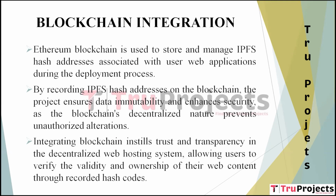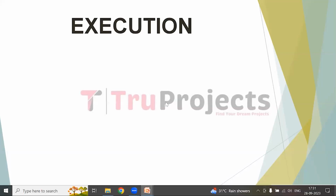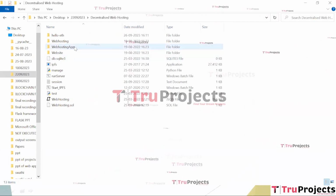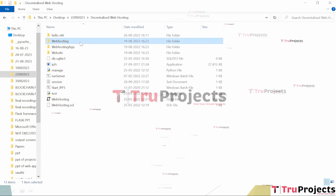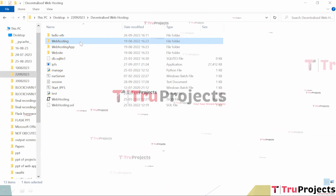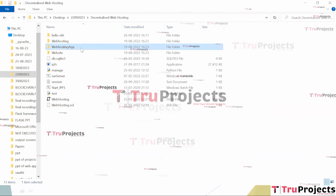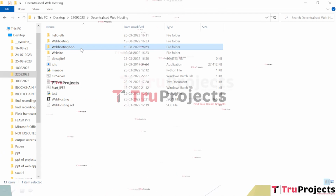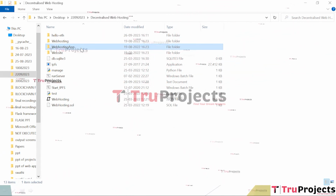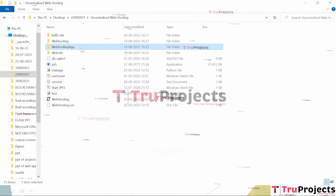Execution. To execute this project, first we need to open the code folder which contains the project source code files. This is the code folder. This is the web hosting folder. Inside this folder are Python code files that are intended to be dynamically loaded into the project during runtime. This is the web hosting app folder. This folder comprises a static folder which contains files related to CSS, JavaScript and Bootstrap. These files contribute to the visual and interactive aspects of the application.